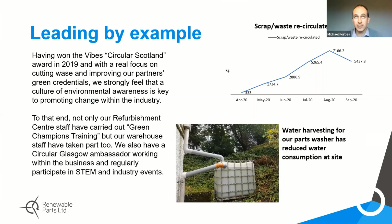My final slide is just on leading by example, so to speak. I think if we are promoting a circular economy in the wind industry and promoting an awareness of green policy, then I think we have to do that in-house as well. We won the Vibe Circular Scotland Award last year, and just last week we were the recipient of the Carbon Reduction Award at the Green Energy Awards, which we're really pleased with. We have a culture through the business of cutting waste and have an awareness of our credentials.